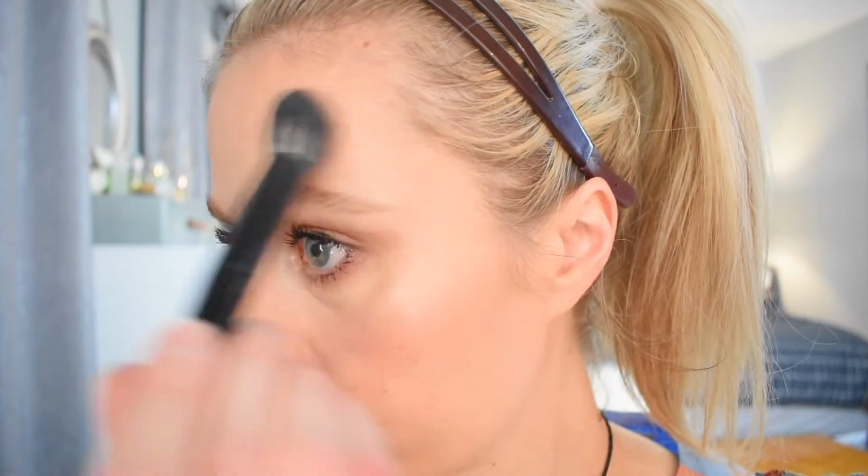It's just the most beautiful formula that I've ever experienced in a highlighter. Natasha Denona makes her Intense highlighter, which is kind of in that same almost realm where it's slightly creamy. This is just even more finely milled and even more creamy, but yet again, it performs with the ease of a powder. So absolutely love this.